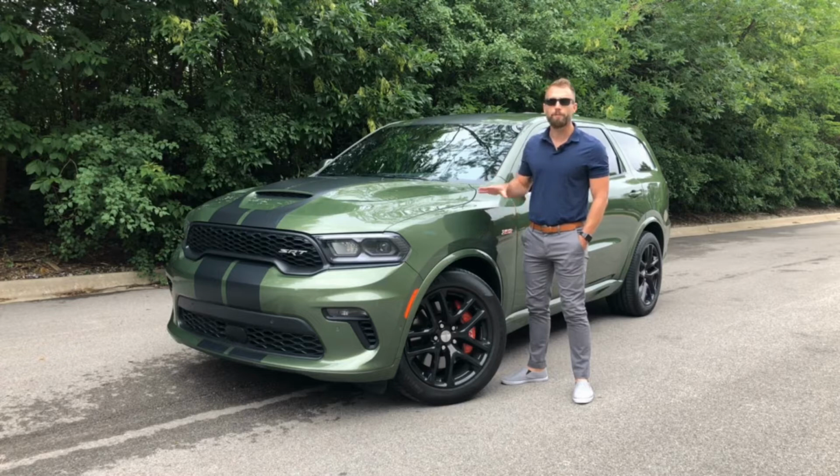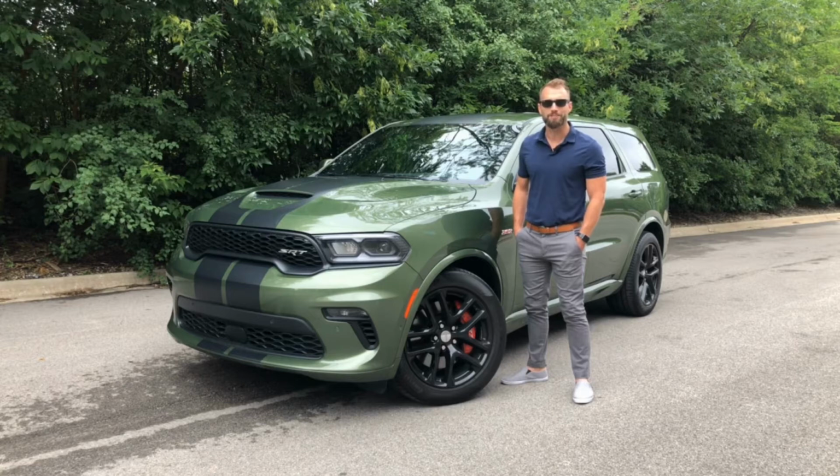It also gets a refreshed exterior for 2021 that has more of a muscle car look with hood scoop, racing stripe, 20-inch wheels, and this F8 green looks great on the Durango SRT. They've also updated the inside to be more of a performance-oriented driver-focused cockpit loaded with a lot of new technology. Let's hop in and take a closer look at the Durango SRT.